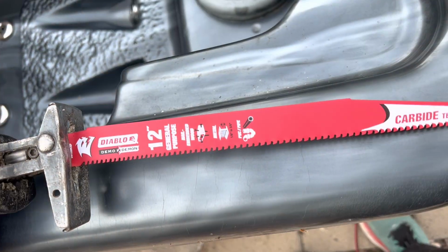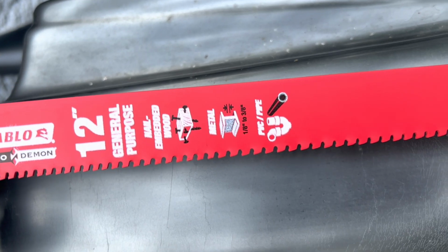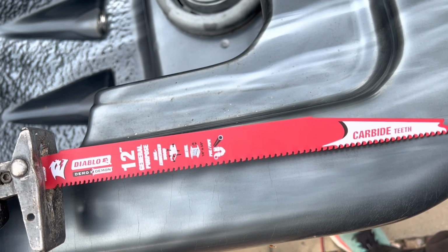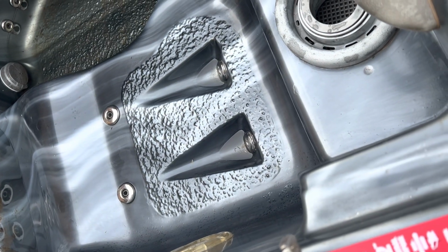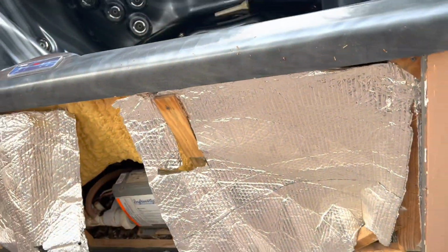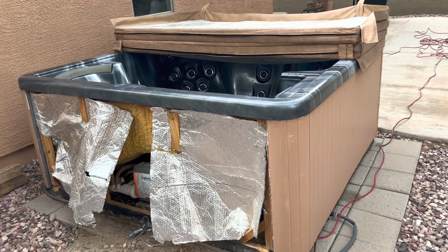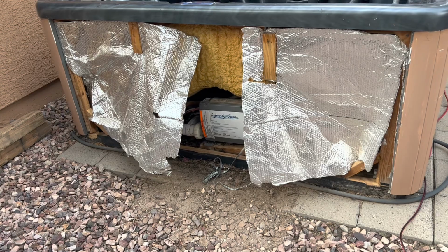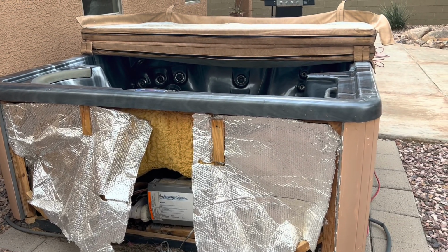So these Sawzall blades we've found to work pretty good. It's a general purpose Sawzall blade. I get the 12-inch one, so it can reach through a lot of the foam. These hot tubs have some pretty thick areas, like in the bench area and down the walls. But I'm going to get started by removing the panels on each of the 4 sides, getting rid of the cover on the top, and then I'll start removing some of the motors and pumps underneath, and I'll start the time lapse for you. Here we go.